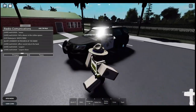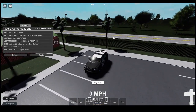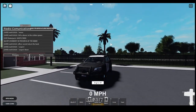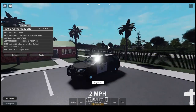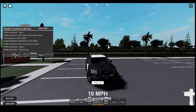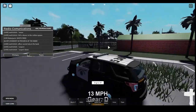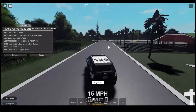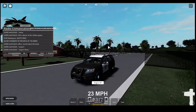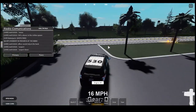Also, they're growing on me more than the Chargers because, believe it or not, guys, CHP gets V6 Chargers, not V8 Chargers, which technically means, or at least according to some of the officers that I talked to, it feels like the Explorer has more get up and go. It feels like the acceleration on the Explorer is better than a Charger. I'm like, are you serious? An Explorer is better than a Charger?